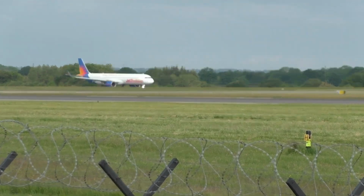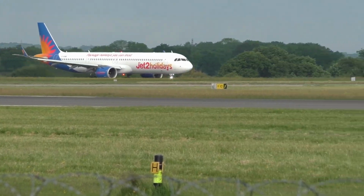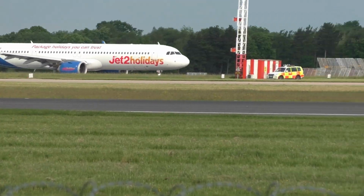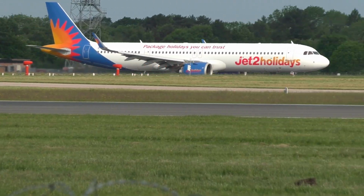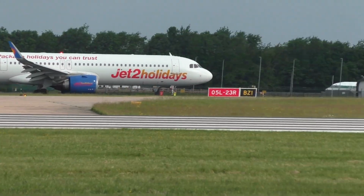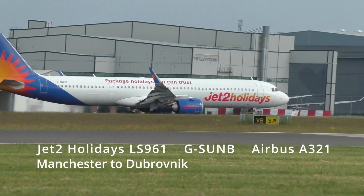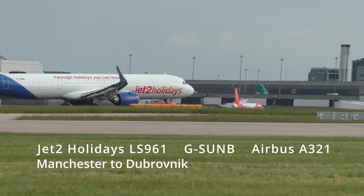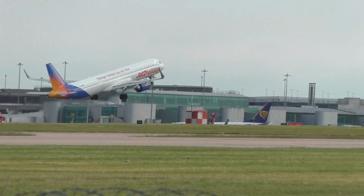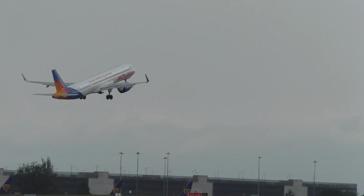Here comes the Jet2 Summer Holidays. It's an A321. Yeah, small aircraft are A321s. Smaller anyway. Breeze, and I'd like to be on that plane going somewhere warm.